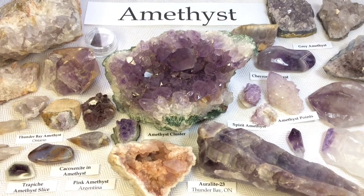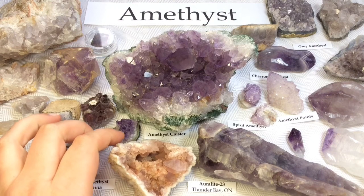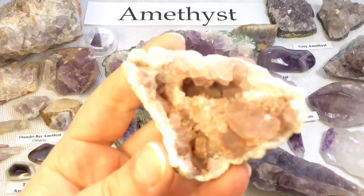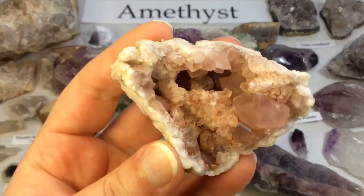Okay, next up is a very recently found mineral that has caused such a stir in the mineral world. So much debate, so much frustration and anger. I couldn't help myself. I absolutely had to get one. And here it is. Pink Amethyst from Argentina. Oh my goodness, do people ever get mad about this?